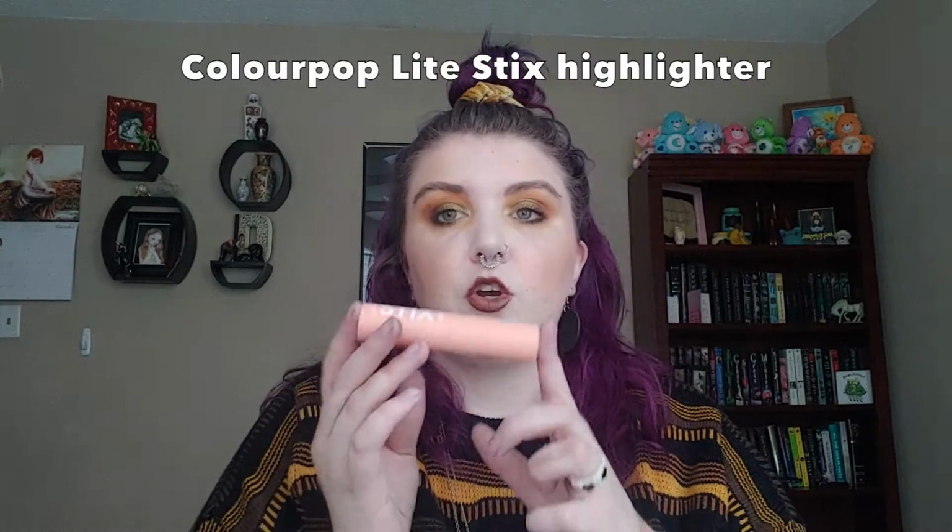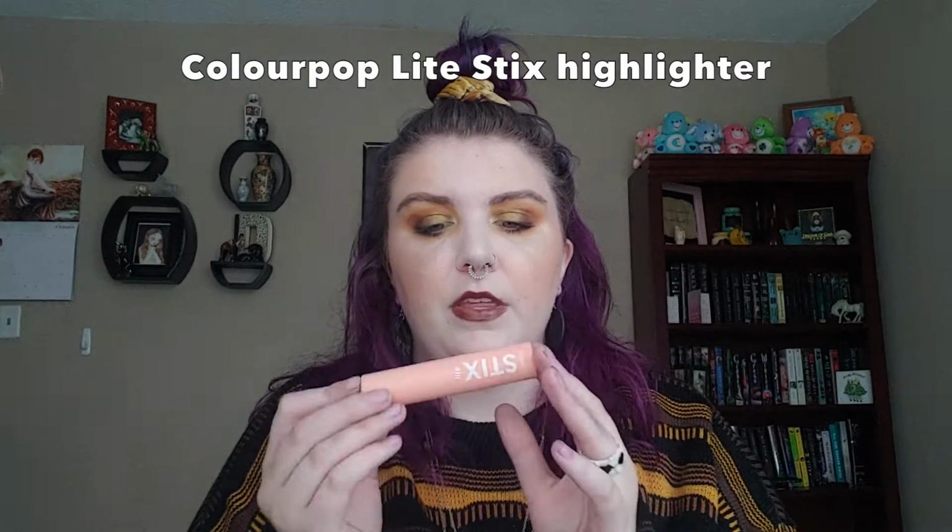Okay, we're just moving down the list. Okay, I realize I have a lot of highlighters, but I have one more highlighter. And this is from our old pal Colourpop. This is one of their light sticks. So this is a cream highlighter in a stick. And this one is in the shade Star Bright. I love this because of how bright it is. You will look like a beautiful crystal ball.